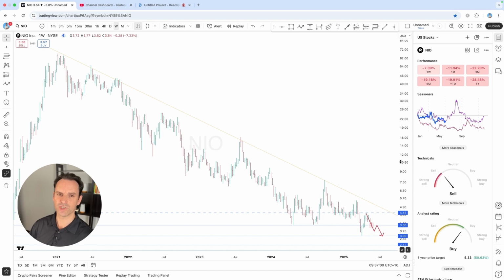And this short-term price action would be in keeping with NIO's longer-term trend, which as we know is bearish. We can see, zooming out, looking at the weekly chart of NIO, since that all-time high of around $66 back in January 2021, NIO has been in a long-term downtrend. There have been some counter trends coming back up to test the trend line, but each time it has been rejected, confirming that the sellers are in control long-term.